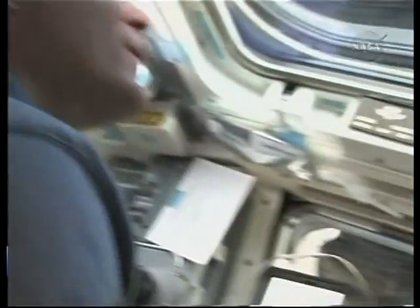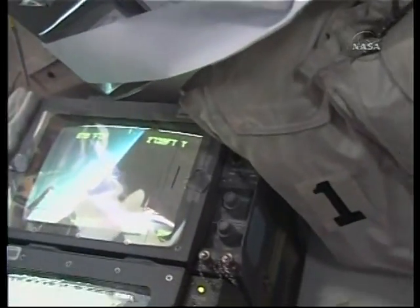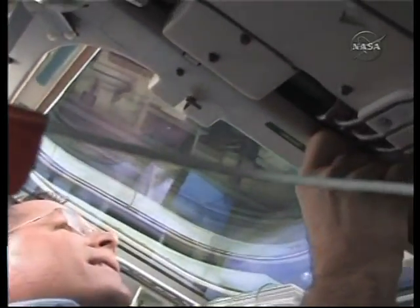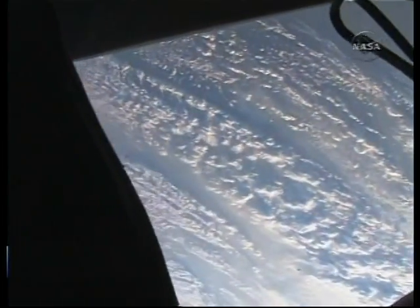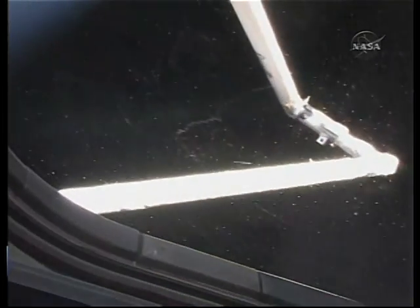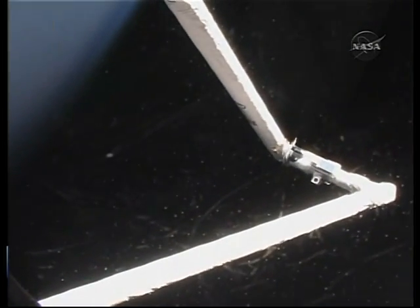And here you can see Kevin up on the flight deck. We have quite a few windows that we have the opportunity to look out of. These are some of the video screens that we use for the robotics operations. And here's Kevin looking out the window. In this task, he's working with the robotic arm and the big long boom that we have to work on the inspection and looking at clearance between the orbiter and the boom.